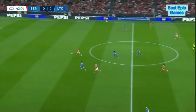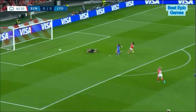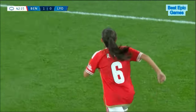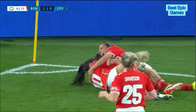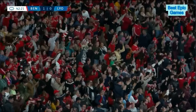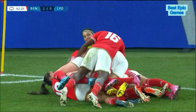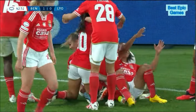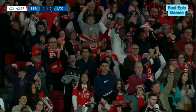And that's a loose pass which allows the opportunity for Benfica to break clear. And it's into the back of the net! Was a feather on her shoulders. The composure kept, and Benfica leads.